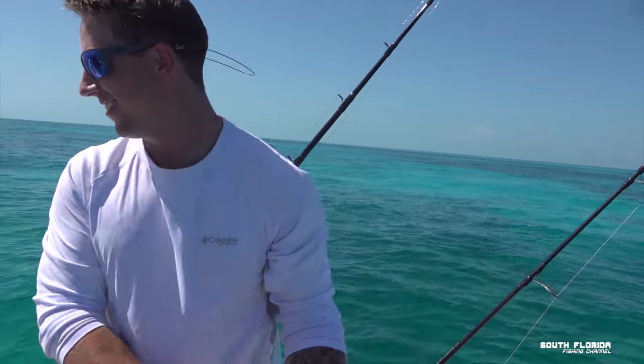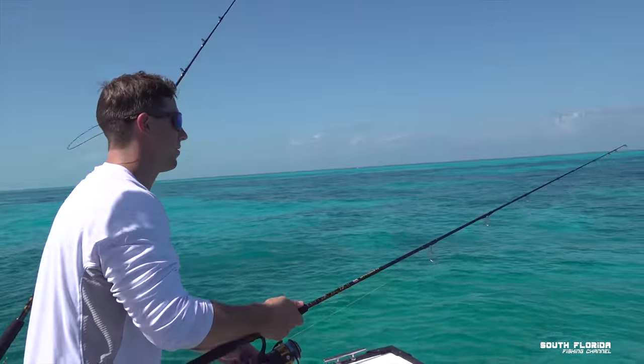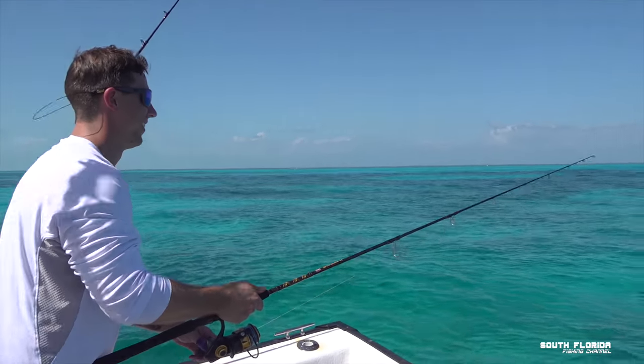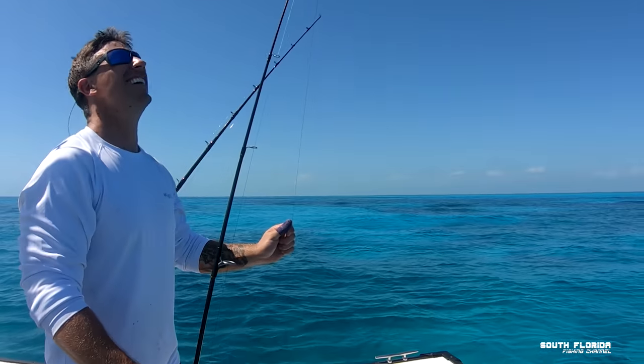Bam! Yeah, yeah. First fish in the boat. Fish in the box. We're getting hooked up like crazy. We just got to land one. Let him swallow it. Butterfly ballyhoo. Getting choked. That was a big fish. That was a big one.